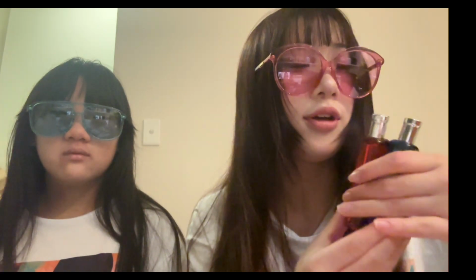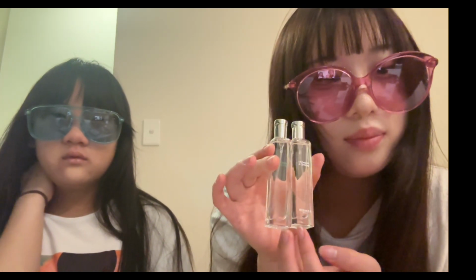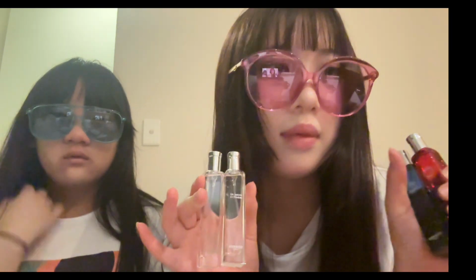This is my favorite one because if you know me, I love citrus, like the scent. I love the zesty scent. You know what I mean? So 2 of these have a zesty smell to it. So these 2 are my top faves, but a lot of people are not fond of the zesty scent. So these 2 are probably my go-to. Actually, I love them all. I love them all equally.